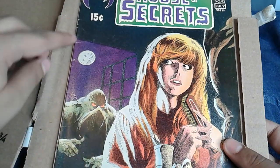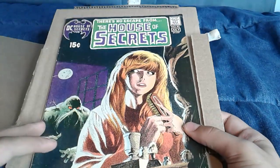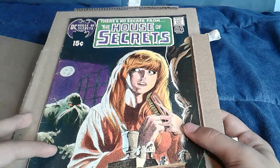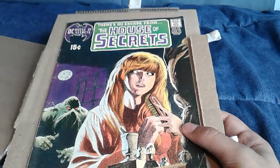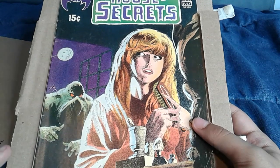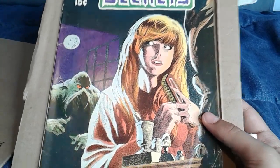Like on the spine, we have a bit of tearing, and a couple creases right there. But this is the original. And I was stoked to find out that it was worth a bit. I mean, it's not Action Comics #1, but it was definitely cool. It's a bummer that I can't keep it, but it's great that it's worth money.